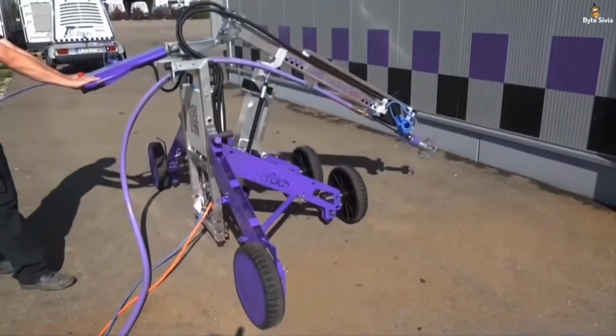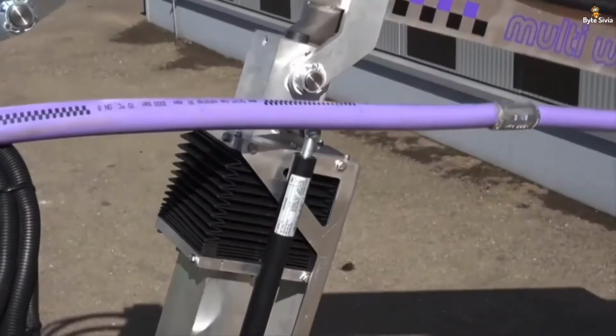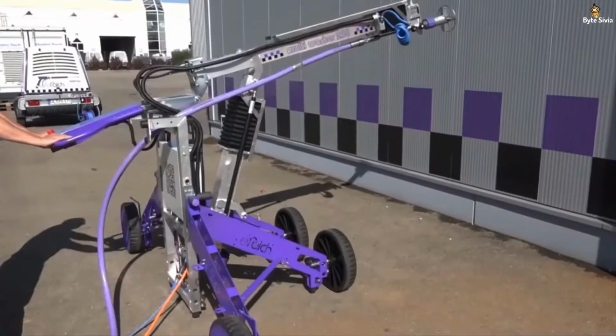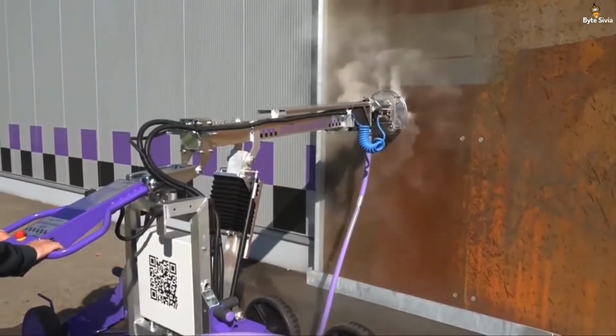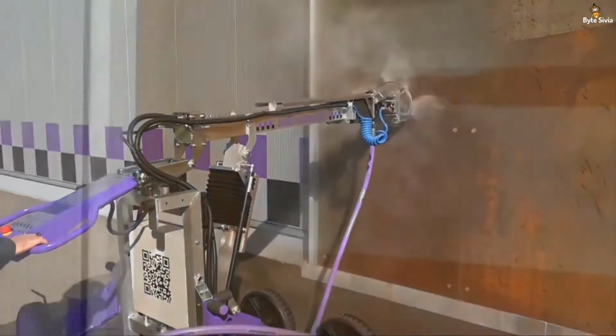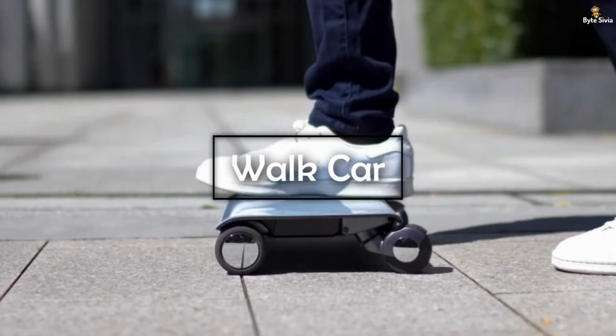Even more impressive is that this highly portable unit can be disassembled to allow all of the components to fit through manholes up to 23 inches in diameter. Whether you're cleaning a sewer or commercial premises, there's no doubt that the FALCH Surface Worker 250 is the optimum tool for the job.